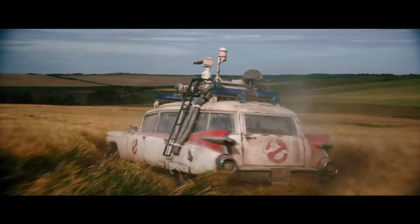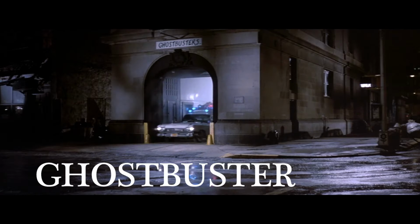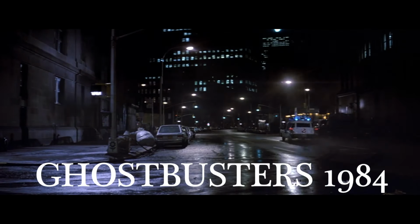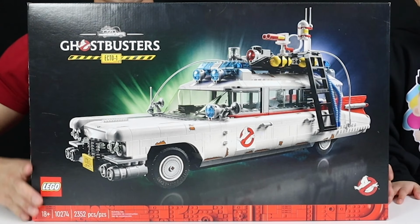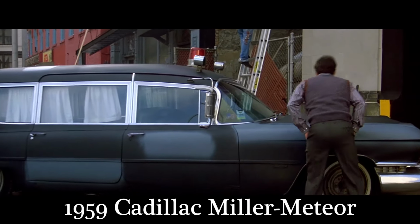Okay. So this is the Ghostbuster vehicle from the upcoming movie Ghostbuster Afterlife, set to release this year. So this isn't the ECTO-1 from the original movies that came out in 1984, which was the year that I was born, Kaven. Yeah. The Ghostbuster vehicle is made from a 1959 Cadillac Ambulance Miller Meter.